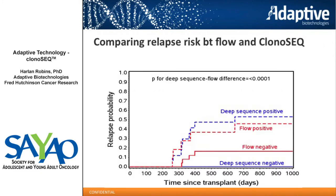So how do we do that? So in the same patient population, flow was done as well, and you can see that about 20% of the flow negative patients ended up relapsing, and none of the high throughput sequencing negative patients relapsed. And I think this really does show the sensitivity.